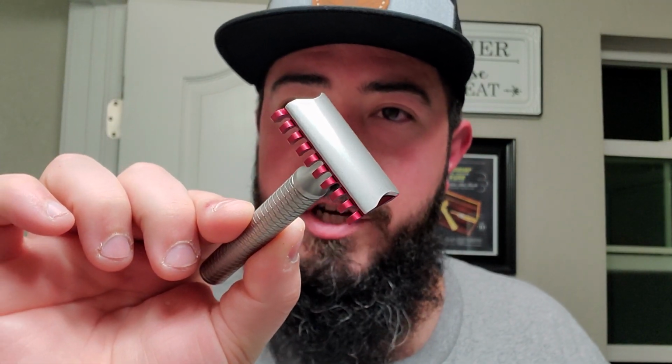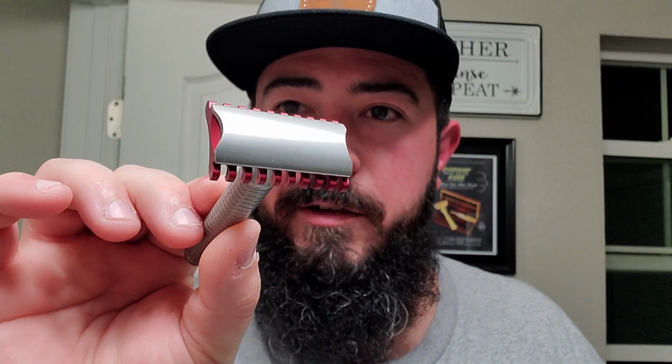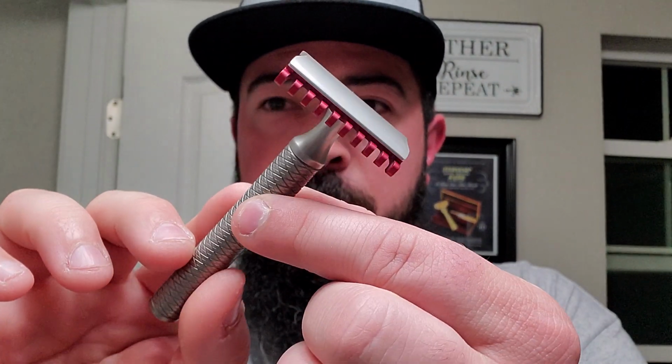So for me, I'm going to start off with the premium choice. The premium choice for me is my favorite DE razor. It might not be the top of the heap when it comes to price. A lot of times the most expensive razor is the best razor, but that's a lie. To me, the Carve Shaving Company Christopher Bradley razor is the premium razor.